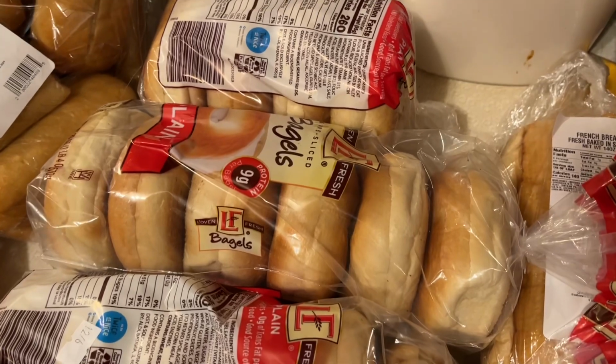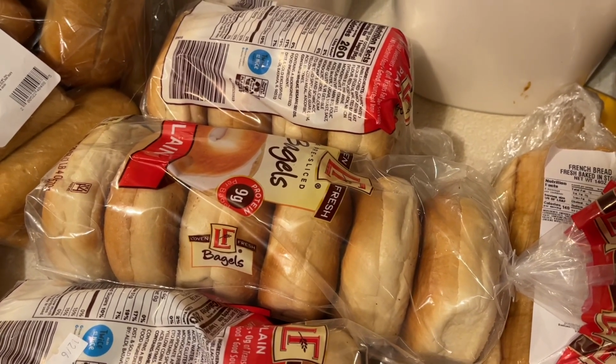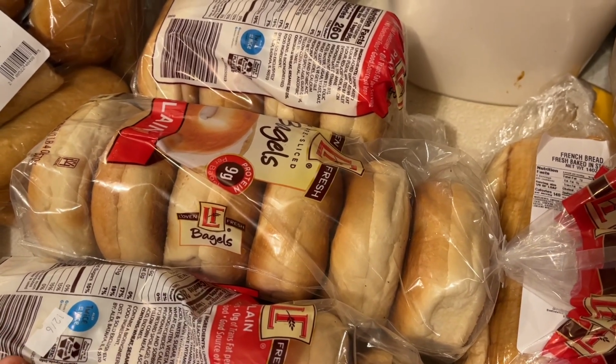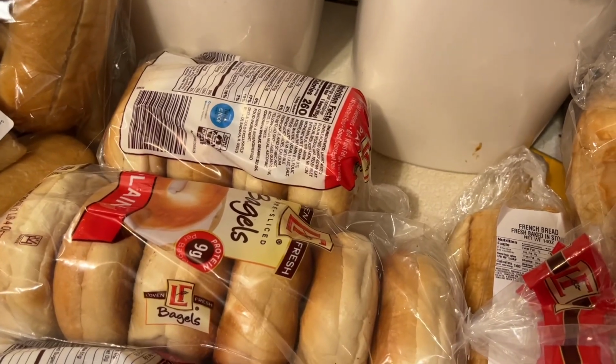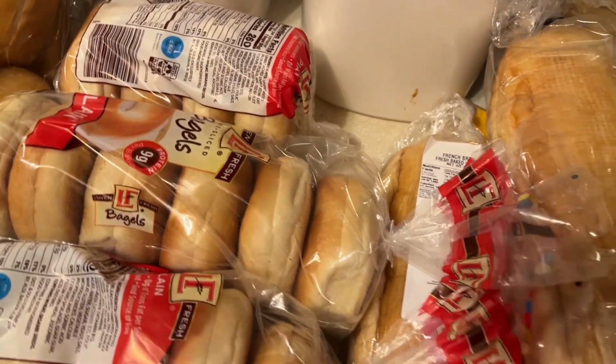The kids like to open these in the morning. They either put cream cheese on it. You'll see that here in my refrigerated section coming up here shortly. Or they put slices of ham and a slice of cheese, throw it in the microwave for 30 seconds, slap it together, and have a ham and cheese bagel. It's one of their favorites. Not only do they eat it for breakfast, every once in a while they like it for snack at night as well.